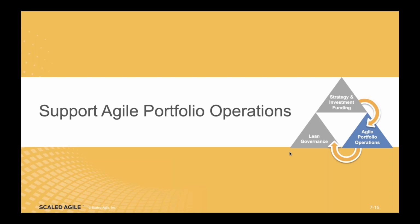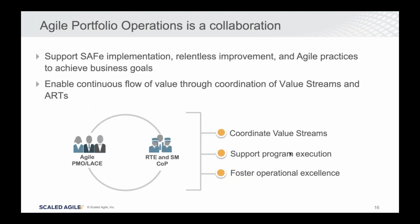I think that's a good segue into how the portfolio works, really this operations piece of it. Let's get into that a little bit. Getting alignment, synchronization, execution, and decentralization across the value streams and functions is a big deal, and so SAFe recommends these three things. Coordinate across value streams. We're going to try to push as much decision making into the value streams as possible to decentralize. But impactful work, larger pieces of work, bigger epics, will often touch multiple value streams, and so we need some coordination there.